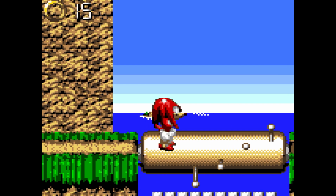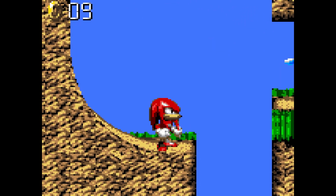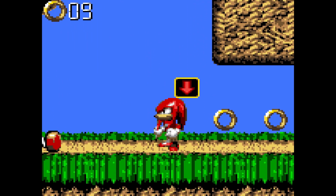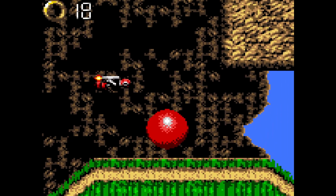What song are they playing? It feels like they're left over from some completely different game. At least the actual music for this level is pretty good. In fact, the music for this first zone is probably the single best thing about Sonic Blast at all.